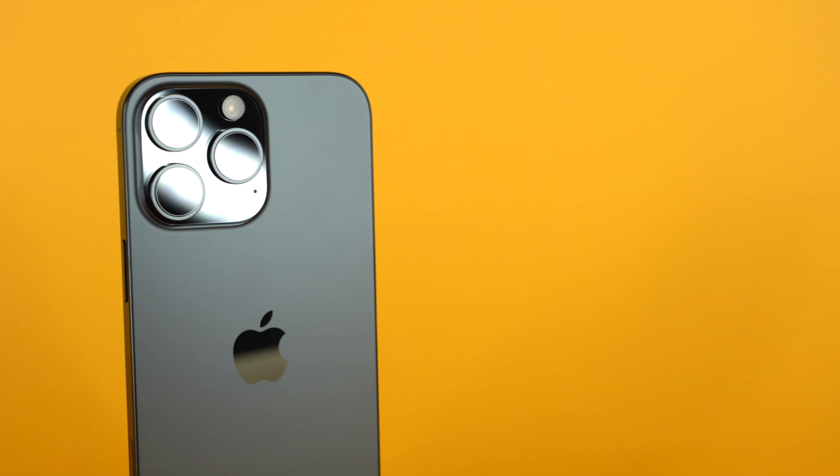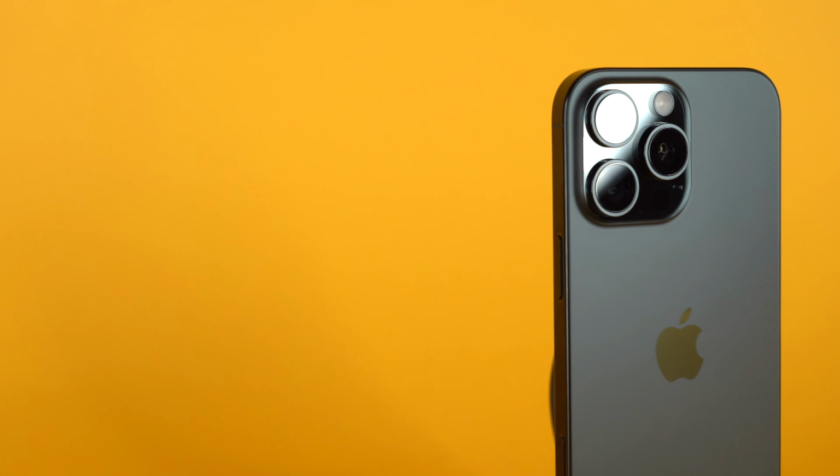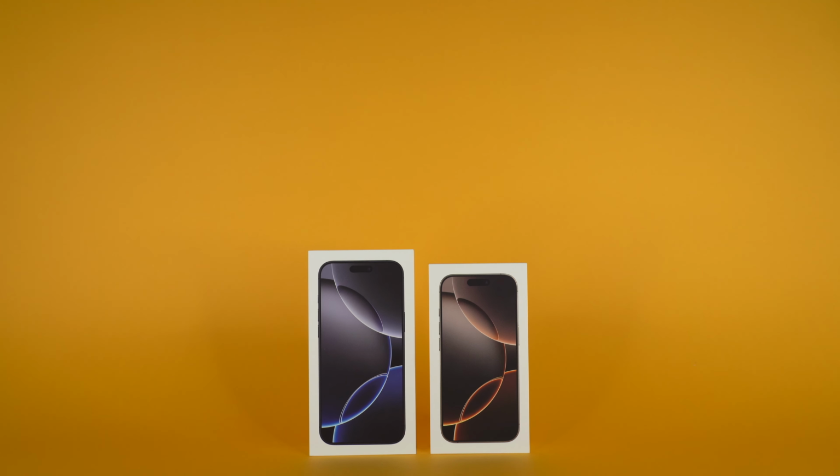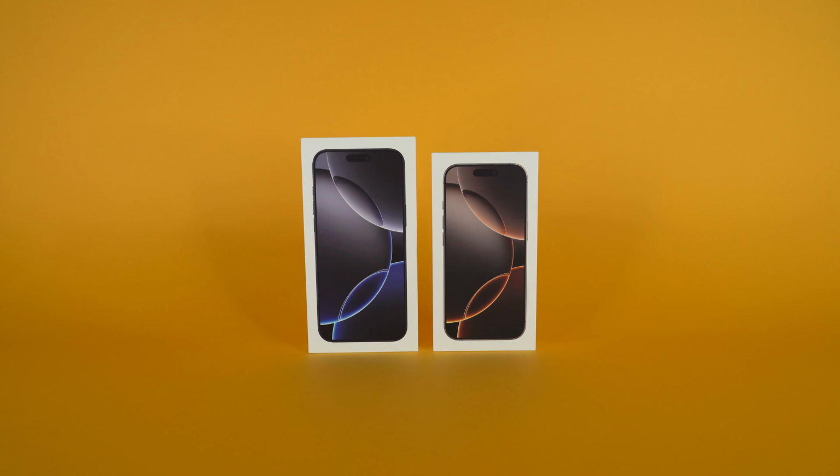Now let's talk about the reason that I pick up an iPhone every single year, and that is the camera system. Visually, the camera array looks very similar to last year's iPhones. However, unlike last year's iPhones, the 16 Pro and the Pro Max feature the same cameras. Up until now, the cameras have not been as nice on the Pros as they are on the Pro Maxes. It's usually a very small difference, but there is a difference there. This time around, you get the same camera system, so whether you get the slightly smaller phone or the big boy, like I got, you get the same camera.